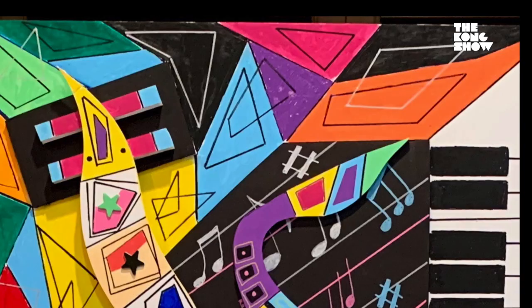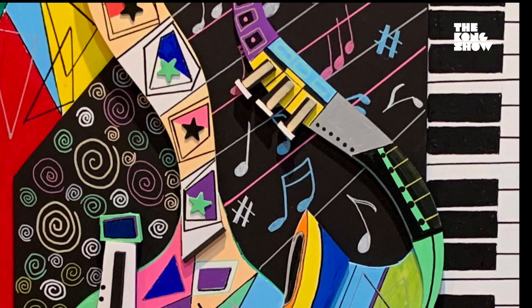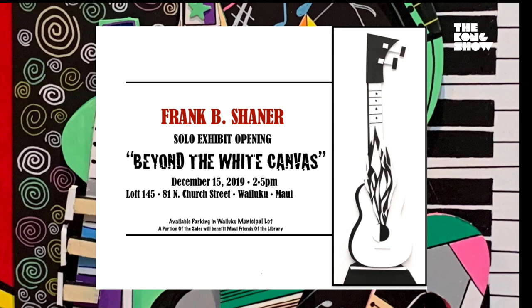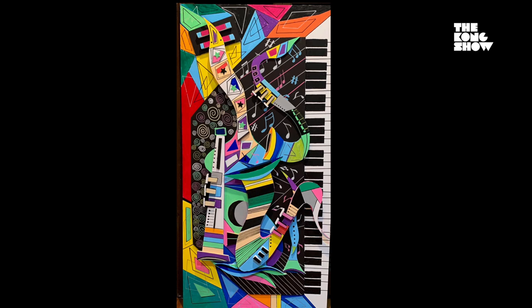What you're looking at is a mixed media. It looks very musical. Very musical. As a matter of fact, this big show coming up for me on the 15th of December, and I know we'll talk about that, is all musical instruments, musically oriented. The theme is music and the like. And this piece, I believe, what we're looking at here is a mixed media.